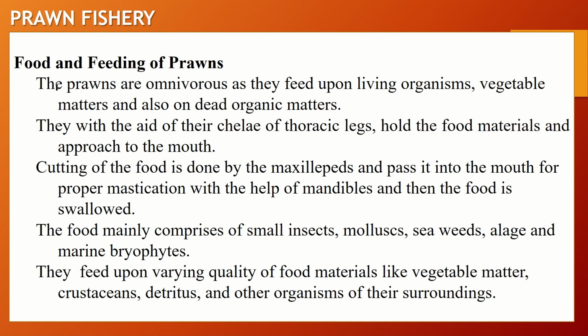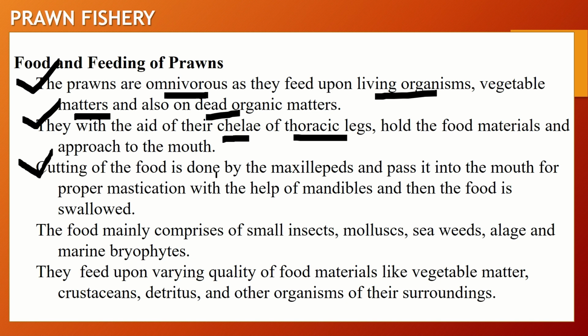Now about the food and feeding methods of prawns. Prawns are omnivorous, as they feed upon living organisms, vegetable matter, and also dead organic matter. With the aid of the chelate legs of their thoracic legs, they hold the food materials and bring them to the mouth. Cutting of the food is done by maxillipeds. The food is cut into small pieces with the help of these appendages called maxillipeds and passed into the mouth for proper mastication with the help of mandibles. The food is then swallowed.